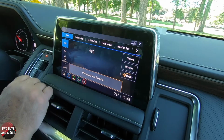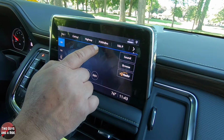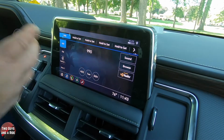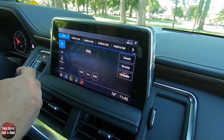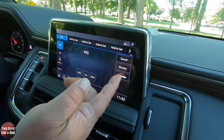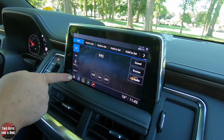so I'm going to do that. Now, what's interesting is that there they all are. There's my XM favorites, my FM favorites, and my AM favorites. And I like it that your favorites are not dependent on what's showing on the screen. It's simply all your favorites. This is where your HD radio on and off is. You have to be in, of course, AM or FM for that to show up. All right, let's go to the home button.